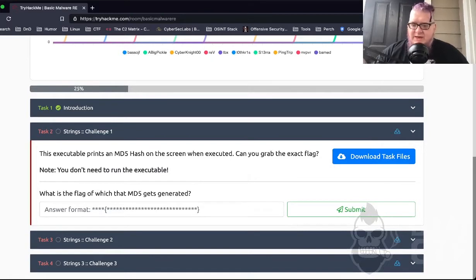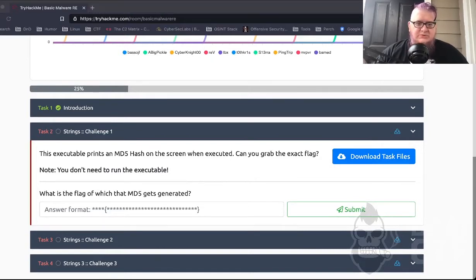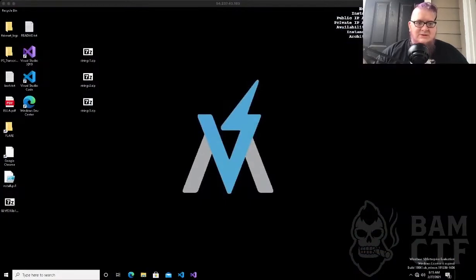So we can download the file. I've already done that. Let's go ahead and switch over to my malware analysis box. All right, so for malware analysis, I'll talk briefly about how I've got things set up. I'm using Flare VM. This is something that FireEye developed. I probably should have pulled their site up. I'll Google it real quick while I talk about it. But yeah, Flare VM.